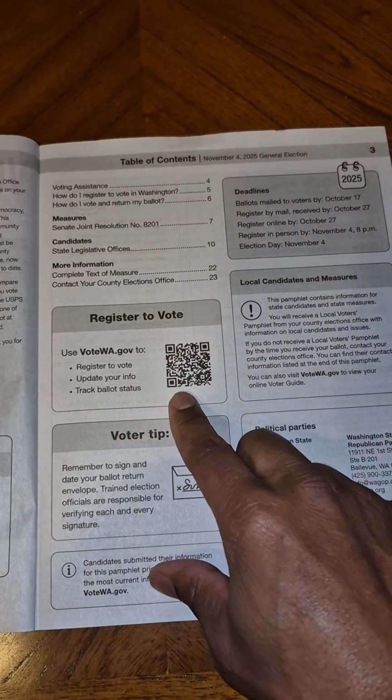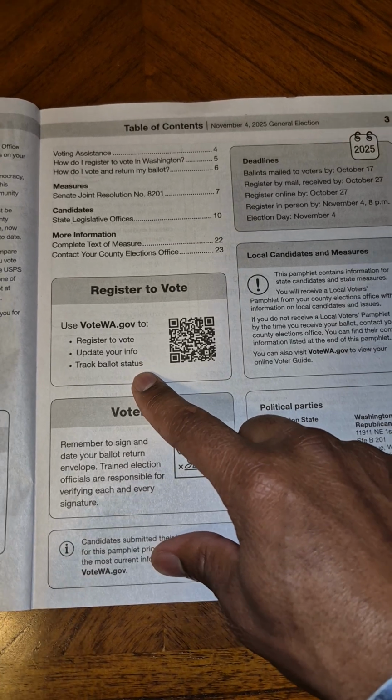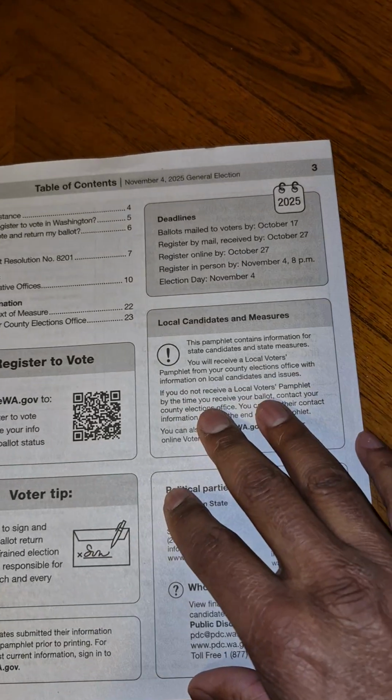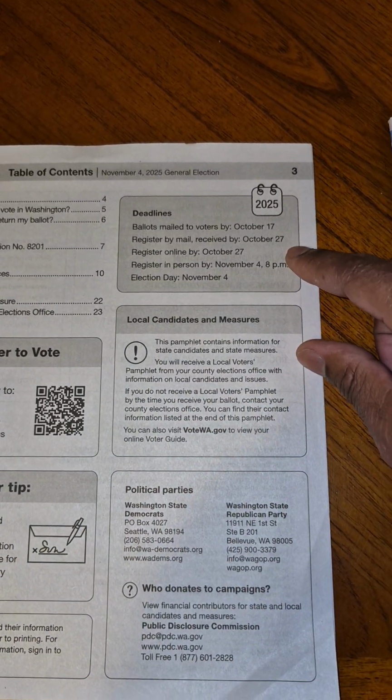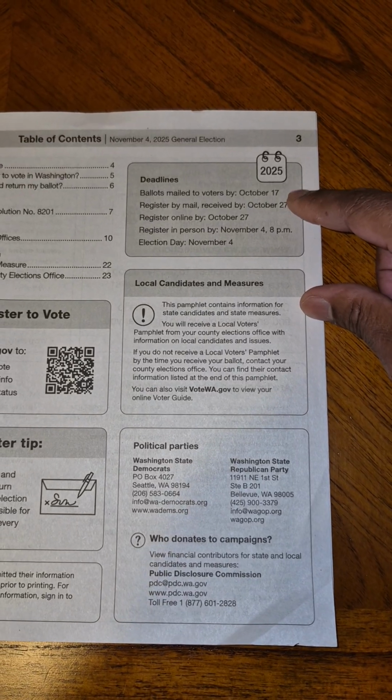Also in this pamphlet, it tells you how you can register to vote and update your information or track your ballot status once again. Now, if you are going to register, you need to go in person because the deadline for registering online or by mail has passed.